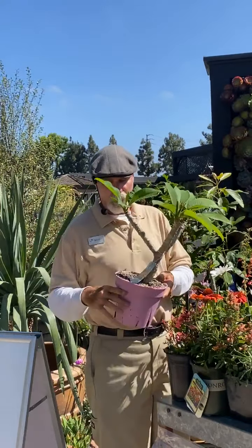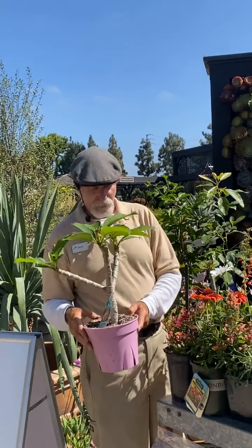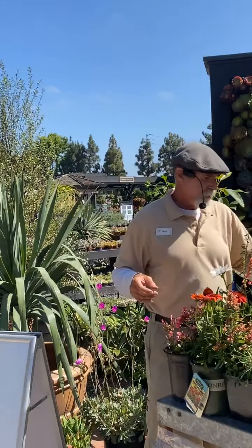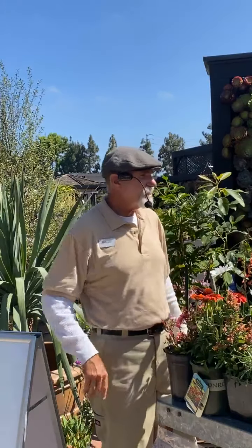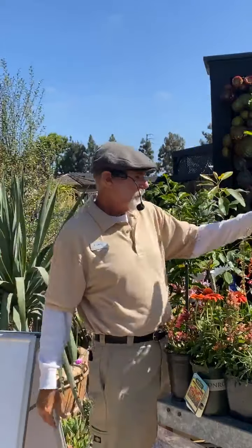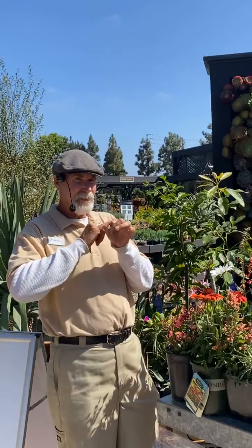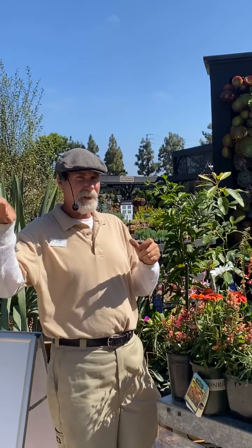These will stay pretty small, maybe about 4 to 5, maybe 6 feet at the most. So these are looking really good. With Plumerias, you always want to make sure that they're in a lot of sun and they don't get too much water. You don't want them too wet. The trunks will rot out. See, they hold a lot of water in their trunk. If you take cuttings, you've got to let the cutting heal, callus, before you plant it, or it will rot.